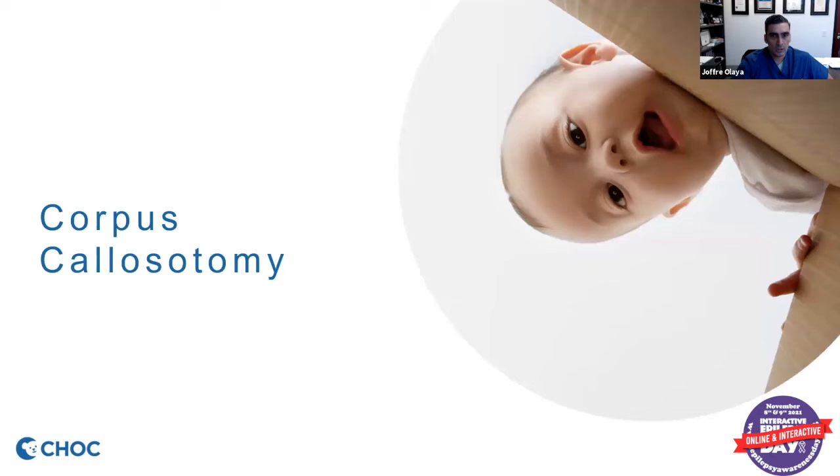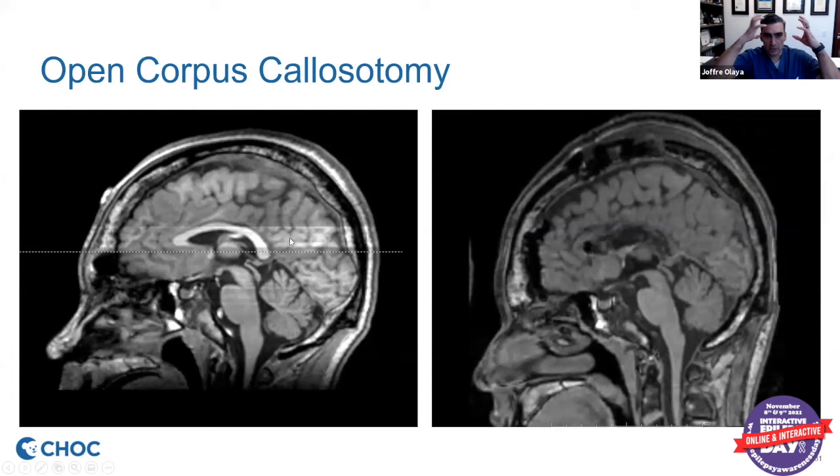Another procedure that we do to help treat epilepsy is something that's called a corpus callosotomy. And so the corpus callosum is one of the main connections for the two hemispheres, the two sides of the brain. And so we can see here, this is a view looking from the side.